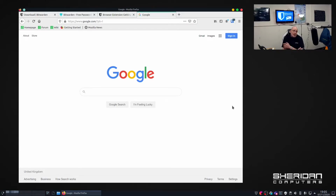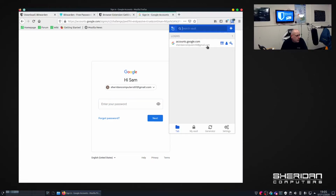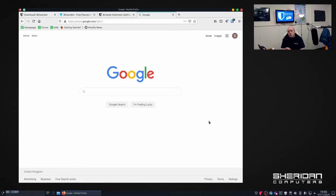So you do that for each site that you register with. And then when you sign in, you come back to the site, go to Bitwarden, click on the account, next, and you're in. So using a password manager actually saves you a lot of time in the long run. You'll never have to retype passwords in. You'll never have to come up with passwords for each website. Just create a random password with Bitwarden.